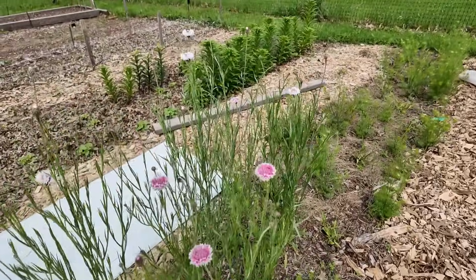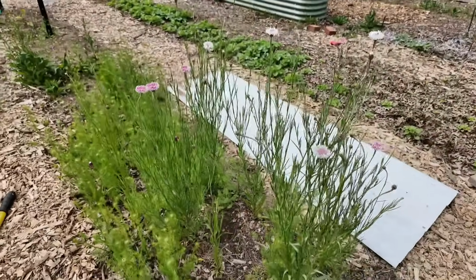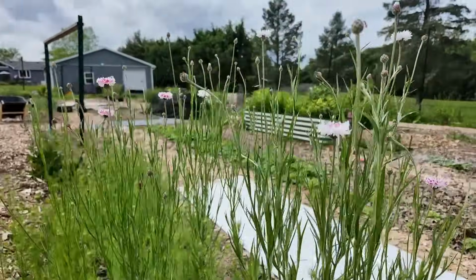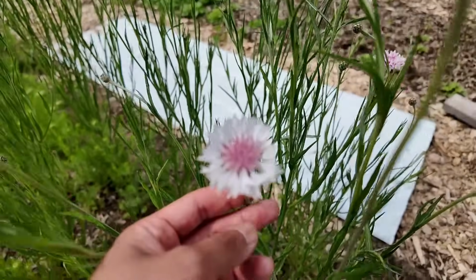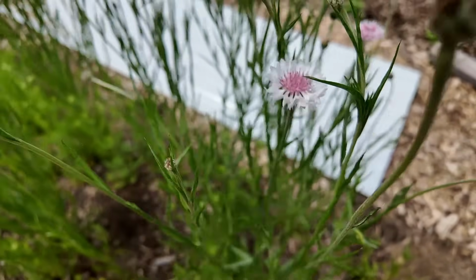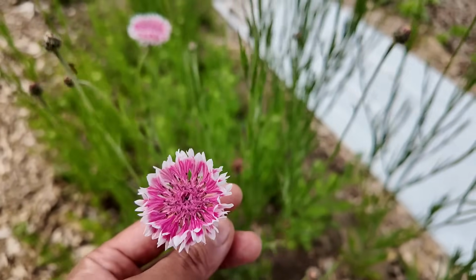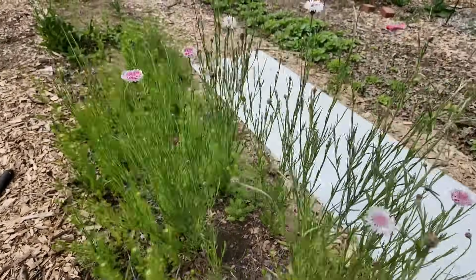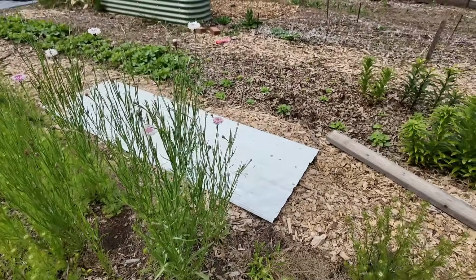But here we have some bachelor's buttons. This was a bit of a test for me. I didn't plant that many because I've heard how difficult it is to harvest bachelor's buttons, and I think just planting like 10 plants actually makes it a lot more manageable. But I really love the color of this one. This is the Romance series, I think, from Baker Creek. It's got white with a pink middle, and this is kind of the opposite, more pink in the middle with white on the outer rims. Bachelor's buttons typically don't command a huge premium, but I think that if you grow the right colors, it can actually be a profitable crop for you wholesale, even though it's a pain to harvest.